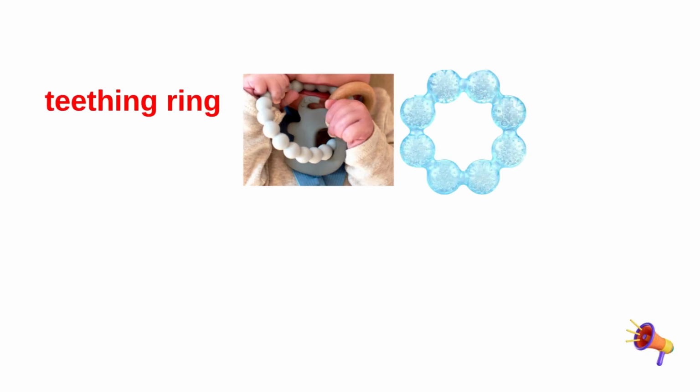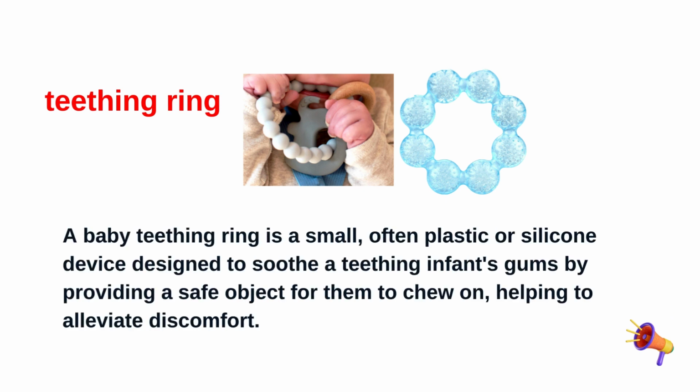Baby teething ring. A baby teething ring is a small, often plastic or silicone device designed to soothe a teething infant's gums by providing a safe object for them to chew on, helping to alleviate discomfort.